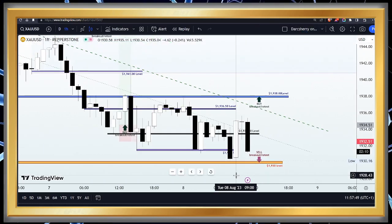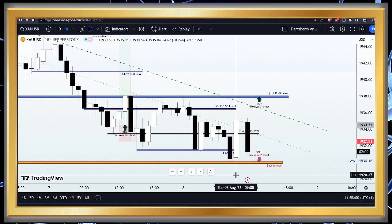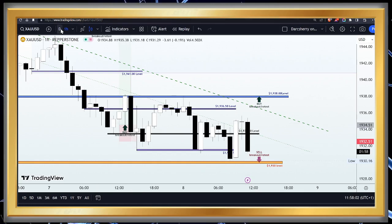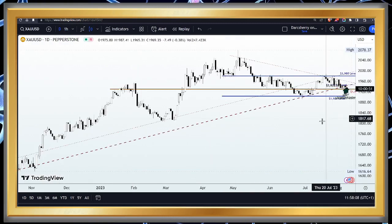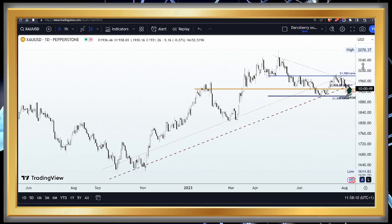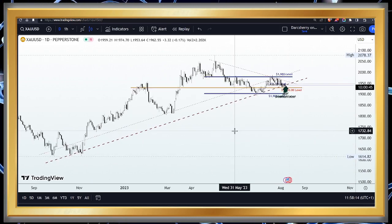However, in as much as we're looking out for selling opportunities here, you know how we do it in this community. We don't want to ignore the potentials of buyers as well. Now remember, let me scale up into the higher time frame. There is something here we saw at the beginning of the week, and this is what we have here. So if you look at the daily time frame here, it is quite obvious that price action has been very, very bullish.